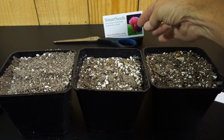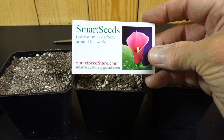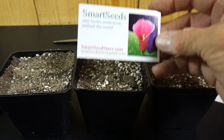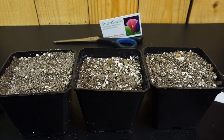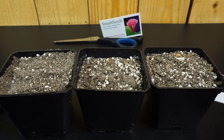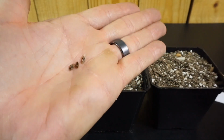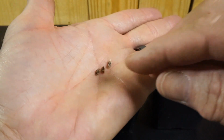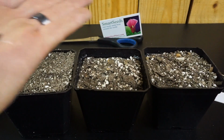Oh, I just realized that I did this. I'm not being paid by Smart Seeds at all to advertise for them. I just kind of stuck that there just to give you something to look at, so it's not just 3 pots filled with dirt and a pair of scissors. So I bought these. They did not provide these for me. I'm not obligated to give them any kind of good review or anything like that. I just want to make that clear that it was there just to give you something to look at.